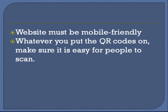So just get an idea, not only of where it is going to be located, but what that QR code is going to be on. Is it going to be on some paper that might be lousy, that might fold easily? Or is it on a tissue paper? People have done a lot of crazy things over the years. So that's just something to keep in mind. It may be common sense to you, but it's something you want to keep in mind.